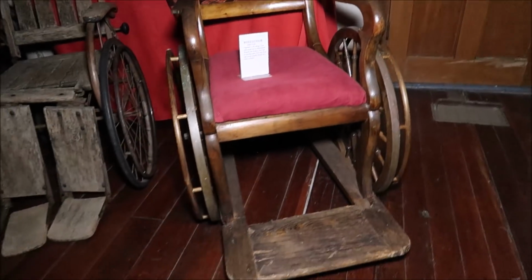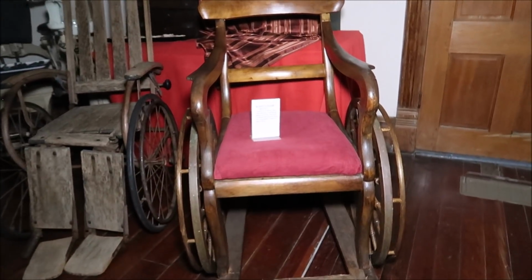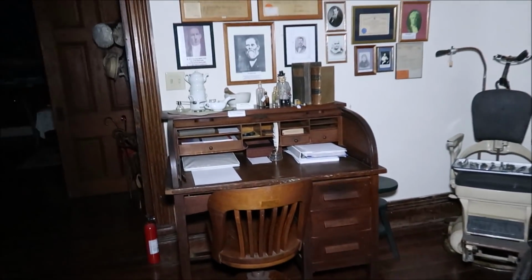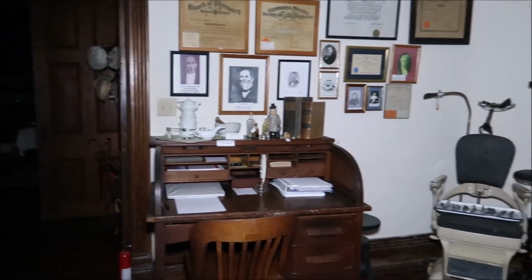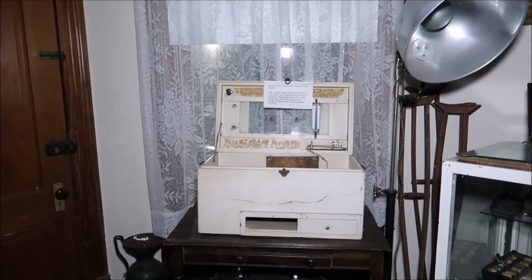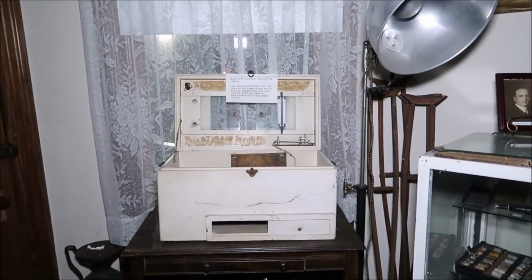But can you imagine? That wheelchair is probably heavy. I'm going to lose light. I want to get you guys through and let you see everything, and then I want to take you through a second time with the blue light, if we have time.